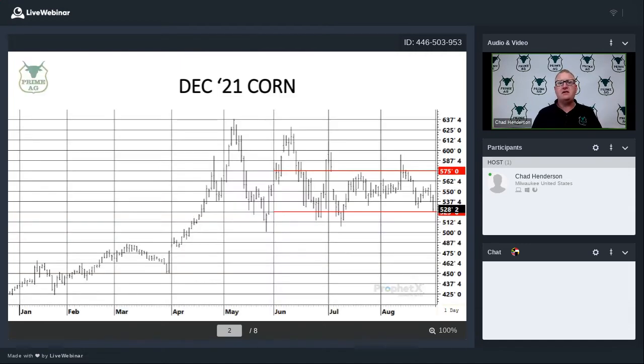But let's look at a December corn chart here quick. We've kind of held over the last couple of months that corn's been range bound between 525 and 575. We've had pushes above 575 and don't get too bullish there. On the other hand, when we broke down below 5.25, you probably shouldn't get too bearish. That range has really held. And today's low on December corn is 525.25.